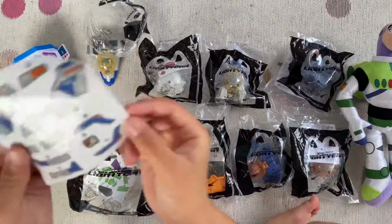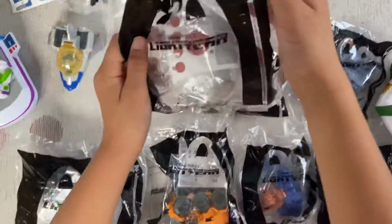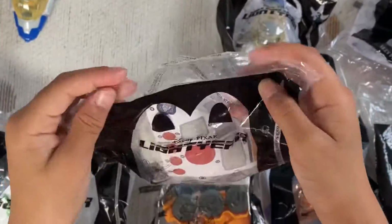And here are the stickers. Now let's open this one, it might be Lightyear. So I'll break it open. Two.